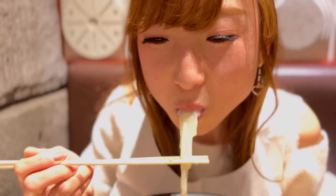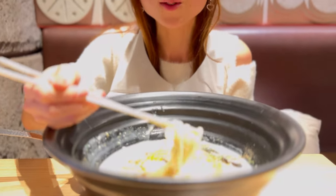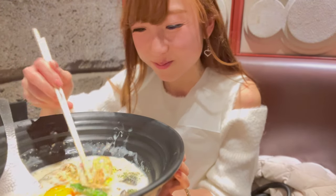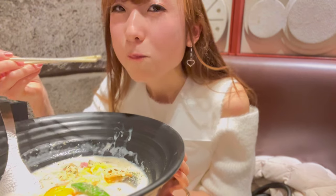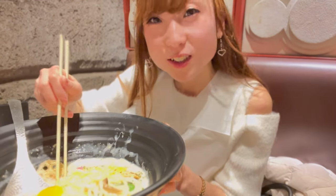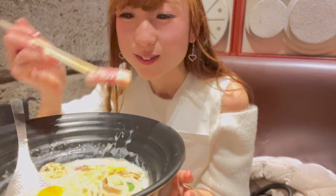Itadakimasu. I think it's hot. Very, very delicious. And the texture of the udon is so soft, chewy, mochi mochi. Lots of vegetables like beans and renkon and eggplant. Eggplant, I love it. Melting. And of course, if you are eating carbonara, don't forget about the bacon. Nice bacon, right? Thick eggplant.